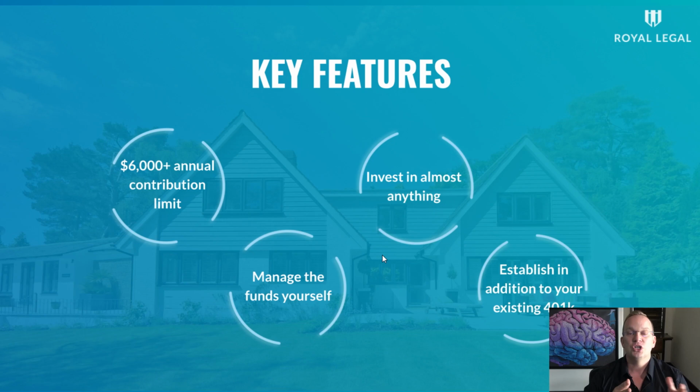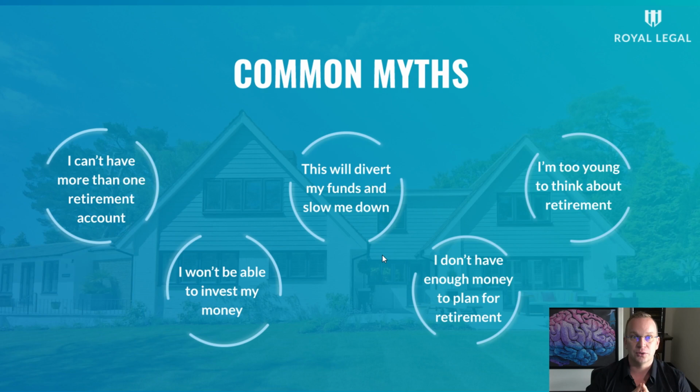And best of all, your IRA contribution limits are separate from your 401k contribution limits. So if you're currently employed by somebody and you have a 401k, you can establish an IRA. You can establish these other types of retirement vehicles through your own companies and therefore be able to max out on everything you can possibly contribute to your retirement accounts, if that's one of your investment goals.